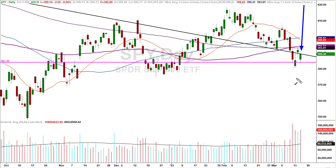Where did she close today? Pretty much right on the trend line, within pennies. 1, 2, 4, 5 pennies. What difference does it make? They're on the trend line. Also, what is this line running down the screen at 383.95? That, in and of itself, is a story. We'll get to that later.